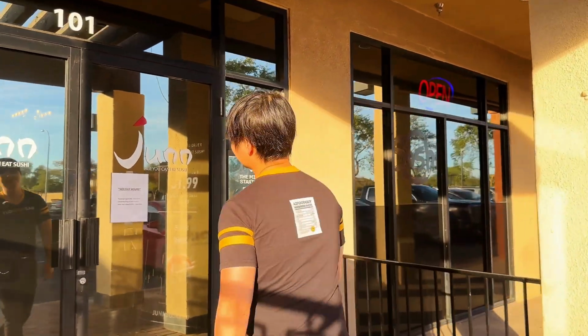What do you think? I don't think so. Our final stop, all-you-can-eat sushi at Jun Sushi. One price of $32, all you can eat as much as you want. Now, is it gonna be worth it? Well, I'll tell you, it's actually really easy to get your money's worth. Let's go in and check it out.